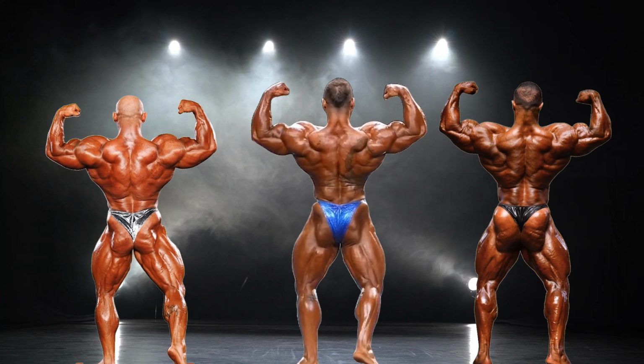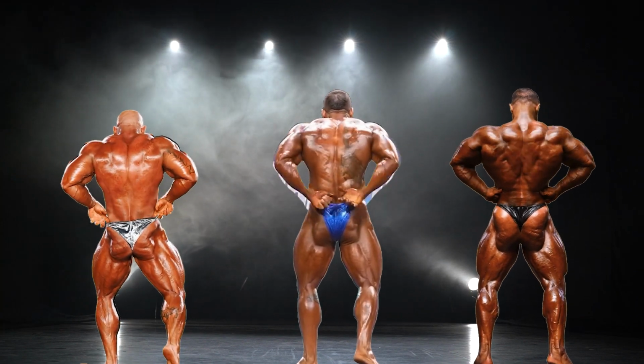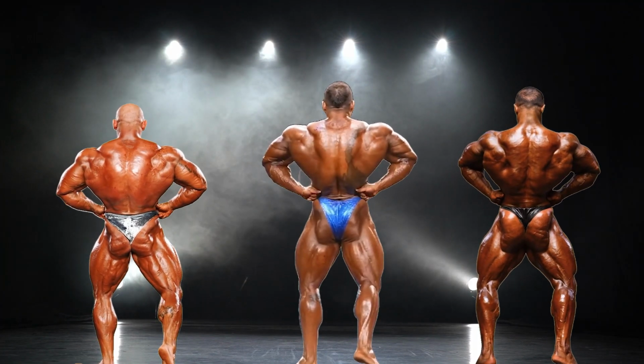The rear lat spread is a take-home pose for Behrouz since Rafael isn't in the same league when it comes to conditioning, and Martin isn't nearly as good as he was in the last shot. Behrouz clearly shows the best all-around development in the back, especially the lower back thickness, great conditioning everywhere, and tons of mass downstairs. Now, he might not be as wide as Rafael and doesn't dwarf Martin in width either. However, the quality and the thickness that he presents is unparalleled.